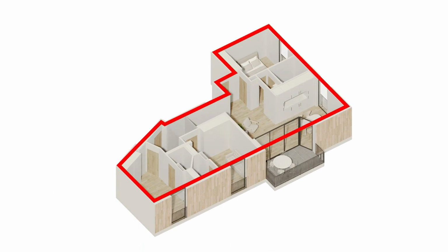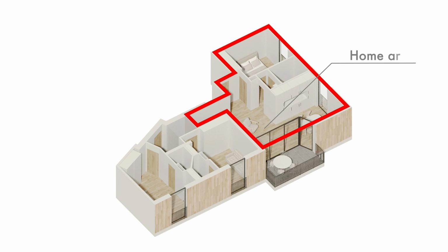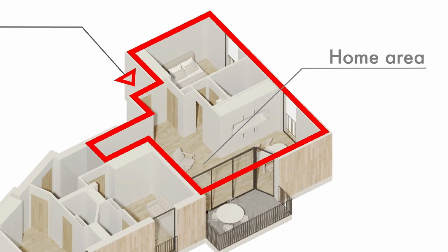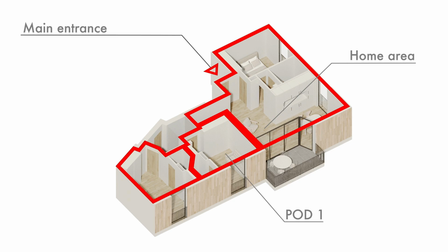The adaptive apartment is a single apartment that has different areas of use within it. The heart is made up of the home area, a space of 50 square meters corresponding to a 2-room apartment with a living area with an open kitchen, a master bedroom, a bathroom, and a large terrace. The adaptive apartment also includes 2 pods corresponding to equipped rooms with their own service inside the apartment, but which can be accessed from a second disengaged entrance in order to preserve privacy.